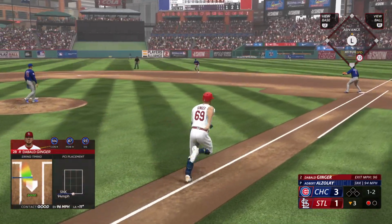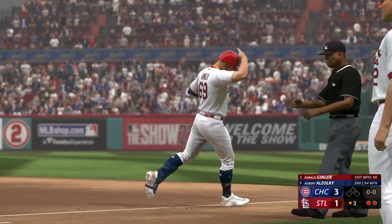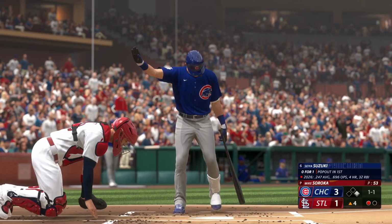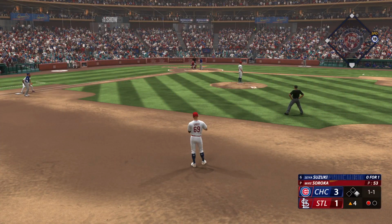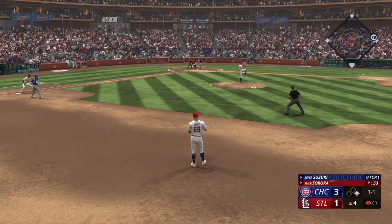And there's a little chopper to the second baseman, and I ground out to my counterpart on the Cubs. There's 2 away now in the bottom of the third. Top of the fourth, 1 out, runner on first. Seiya Suzuki at the plate. He's 0-for-1 on the day, had a pop out in an earlier at-bat. He's got a 1-1 count here. We're looking for a double play ball from Mike Soroka.